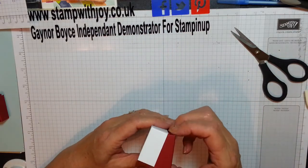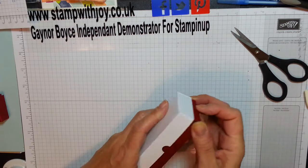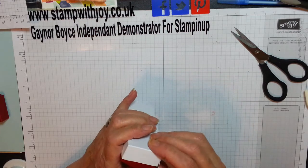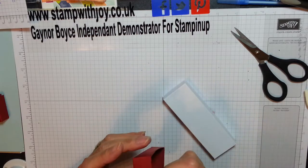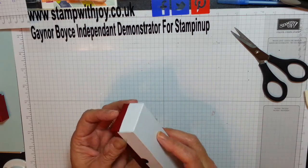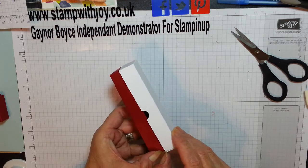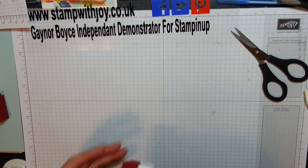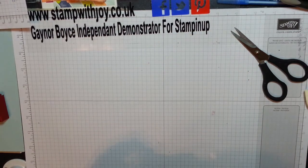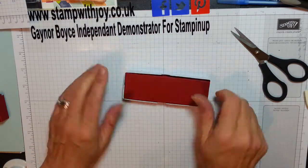Look at it. That's because I didn't trim the ends. Let me just squash that in. There you go. There's that nice little box there.